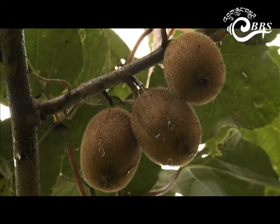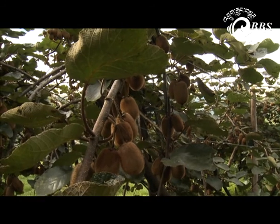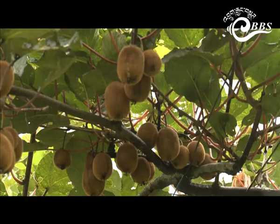At present, he sells his fruits in the markets of Nepal. He's optimistic that there will be no shortage of markets for kiwi. In the future, if we are able to carry out large-scale kiwi cultivation, we have a ready market in India and China too.